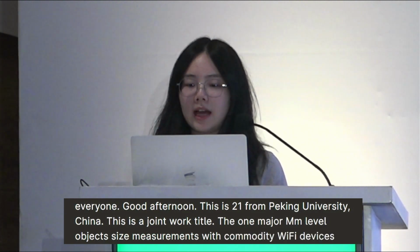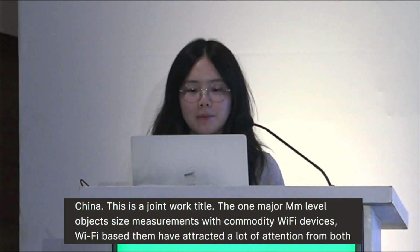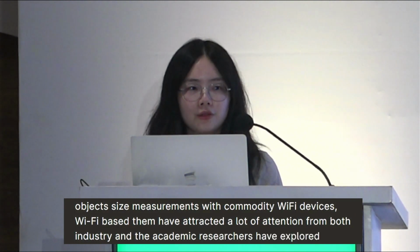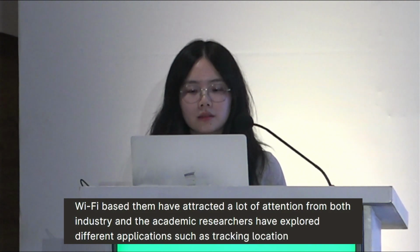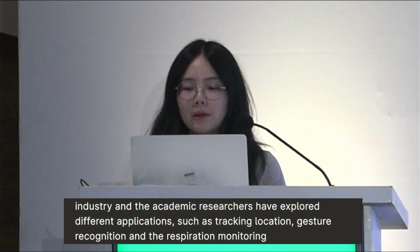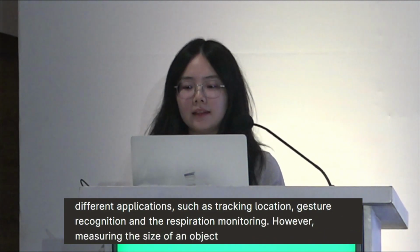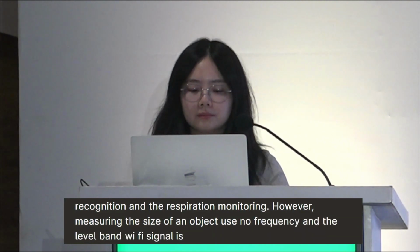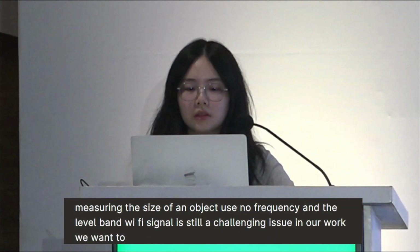Wi-Fi-based sensing has attracted a lot of attention from both industry and academia. Researchers have explored different applications, such as tracking, localization, gesture recognition, and respiration monitoring. However, measuring the size of an object using low frequency and narrowband Wi-Fi signals is still a challenging issue. In our work, we want to address this issue.